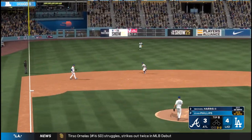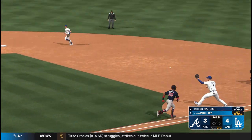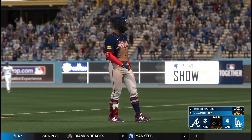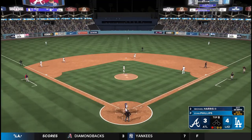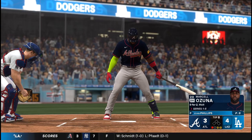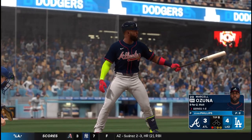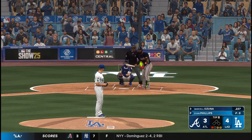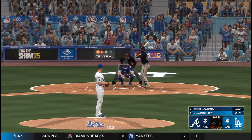Hit on the ground to short. Throw on to Freeman. First out in the top of the 8th. That play won't be trending on social media later on, but it's still important to execute it to perfection. This game is a lot harder than it looks, partner. So here's the Braves designated hitter, Marcell Ozuna. Infield shifted to the pull side.